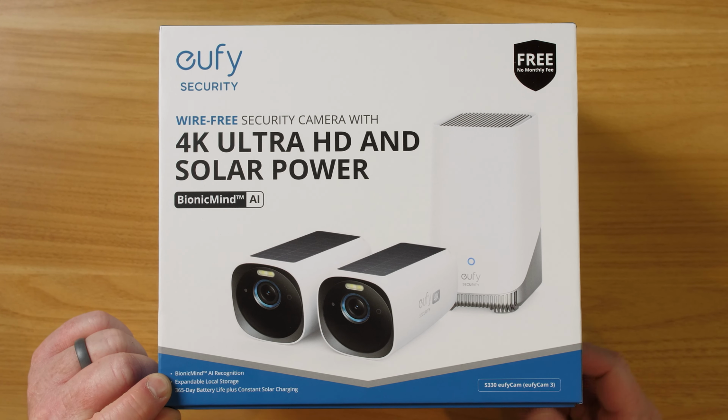And then stay tough in any weather. So this is IP67 durable, which means it's dust and water protected. So Eufy Cam can stay powered through rain, dust, and cold temperatures down to -4 degrees Fahrenheit or -20 degrees Celsius. Next, one feature I'm really excited about is the 4K feature.